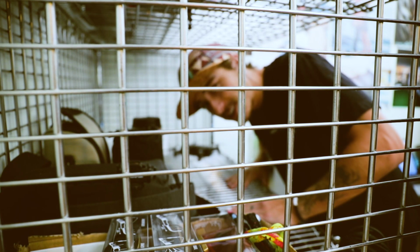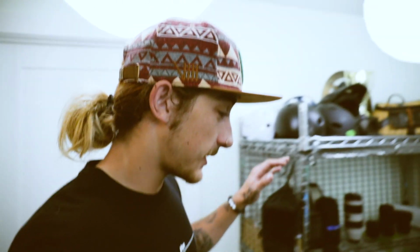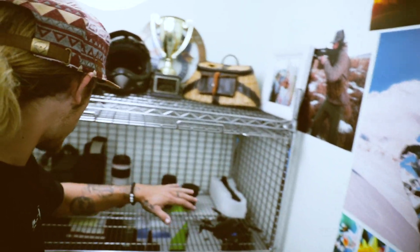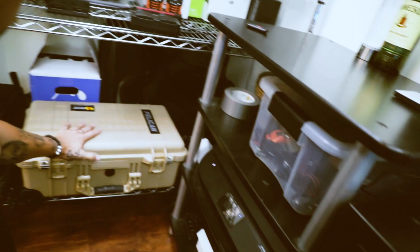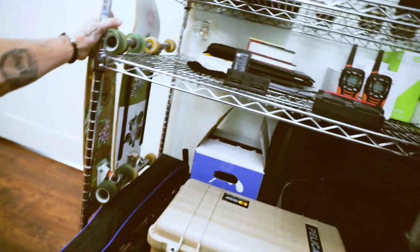Last but certainly not least, the gear shelf. Alright guys, the gear shelf to me is kind of where I put anything and everything that I'm going to need on a daily basis. I got all my helmets, lenses, drones, cases, glasses, notebooks, walkie-talkies, chargers, Pelican cases, bags, tripods, monopods, skateboards. Like, guys, we got it all on the gear shelf.